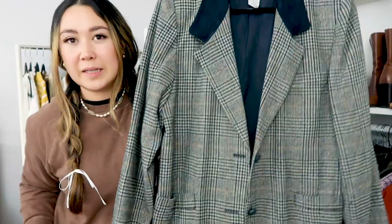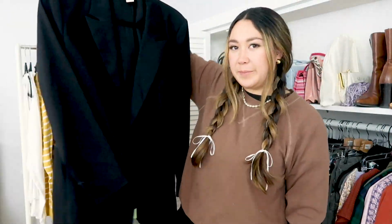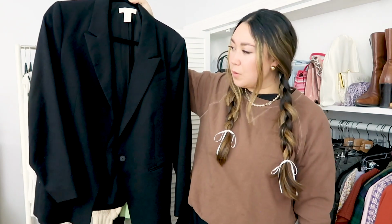Or I could use either a black one or this plaid one. I just don't know if this one's gonna go with everything. This one would, but it's not quite as oversized as I would like, I think.